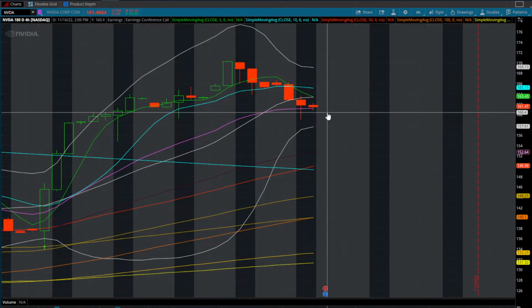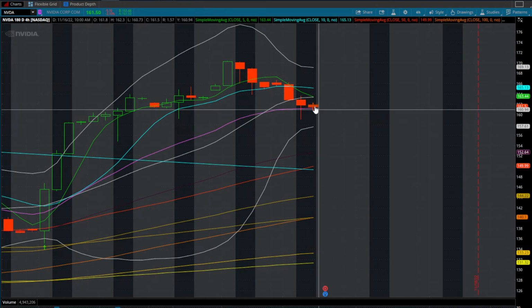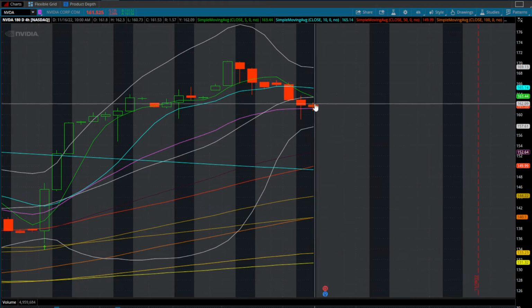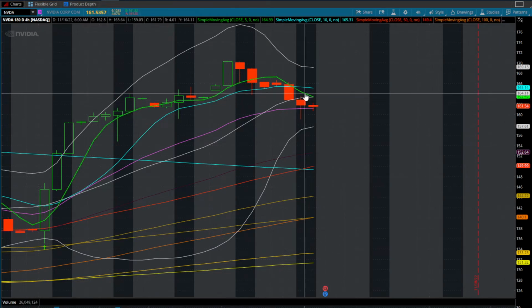Now, the only reason that I am going to swing this short, even though we've been on this upward trajectory, is that we have pulled back into the supply zone. We could bounce from here. If we bounce from here, it's going to be a very nasty and sticky situation for my short position. But again, anytime I'm swinging, I'm not looking to put on a ton of size.